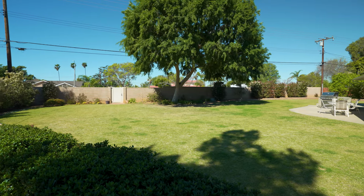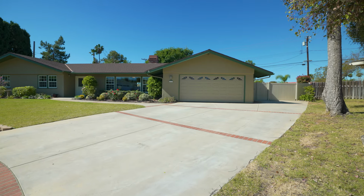Okay, you've been through the house. Now look at this backyard. You do not see yards like this in this price range very often, that's for darn sure. This house also has dual RV access.